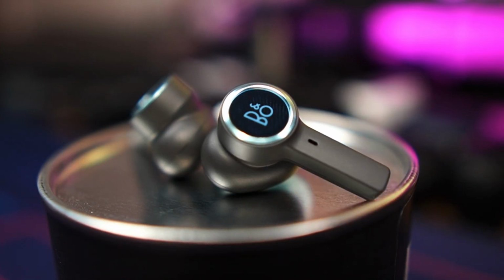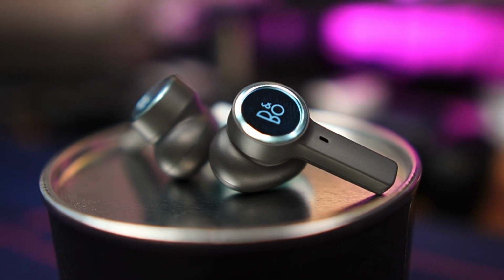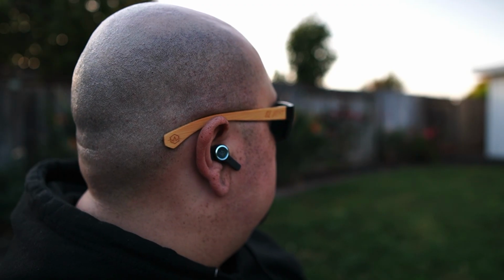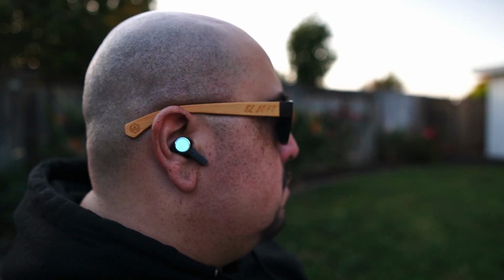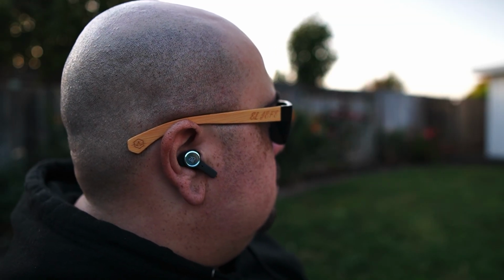Now that's going to bring us over to the volume of the Beoplay EX. And in my testing, I managed to get 112.3 dB peak volume on these earbuds, so definitely more than loud enough for most people. Common listening for me is right around 55% to 75% if I want to jam out with my music. Probably a little bit less if I'm just going to be listening to a podcast or an audiobook of some sort.